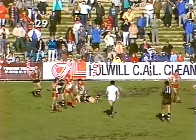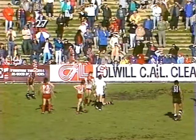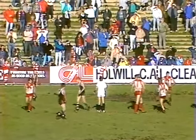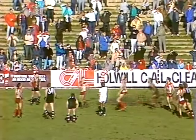Left half forward flank for Sydney. Half a minute left in the second quarter. Play is about 75 metres out from the Swans' goal. The umpire throws the ball in the air. Jones gets the tap out. Murphy doing well on the wing. Picked up by Rice. Rice's kick. Coughlin's a chance.